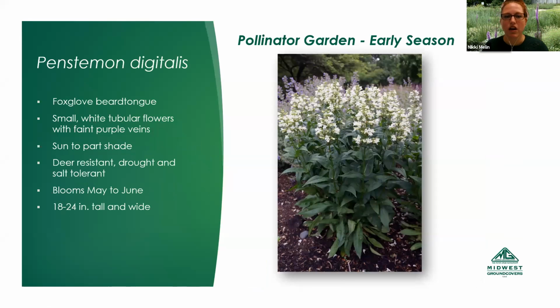The first one we're going to talk about is Penstemon digitalis, which is foxglove beard tongue. This plant is an excellent early season pollinator. It starts blooming May to June. If we have a warmer spring, it'll actually start blooming as early as April.